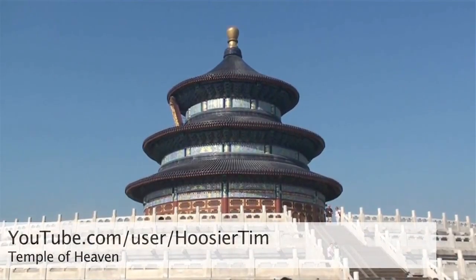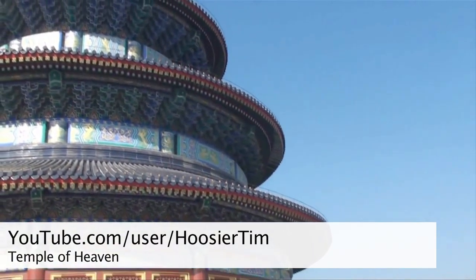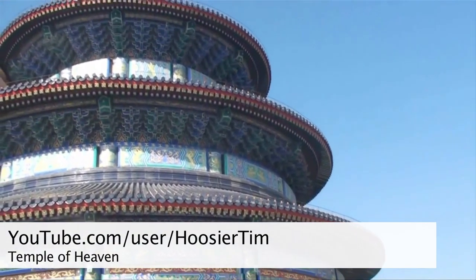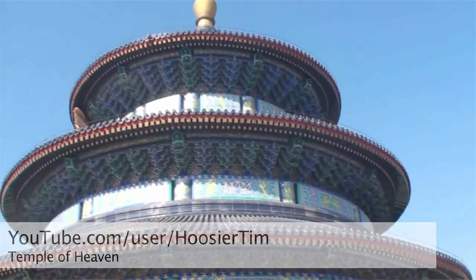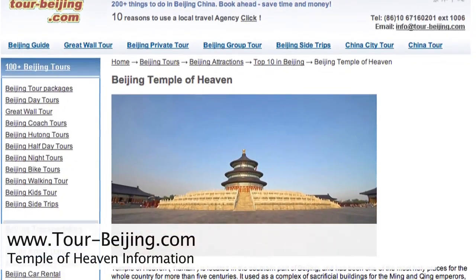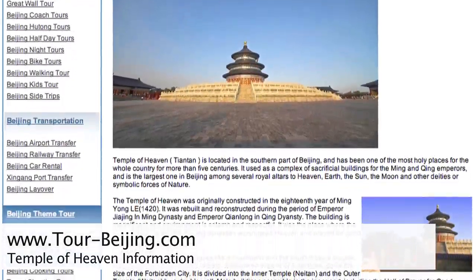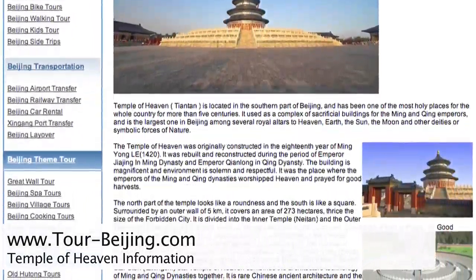A little bit further outside of the city is Temple of Heaven. It was built at the same time as the Forbidden City. No, the ordinary people never went there, only the emperor. So it was a really great site to see about that is tour-beijing.com. And it talks about all the things to do there. This was once a prayer and sacrifice temple of the emperors of China. And it was off limits to normal people. But today, you can get in to see the Temple of Heaven for only $5.